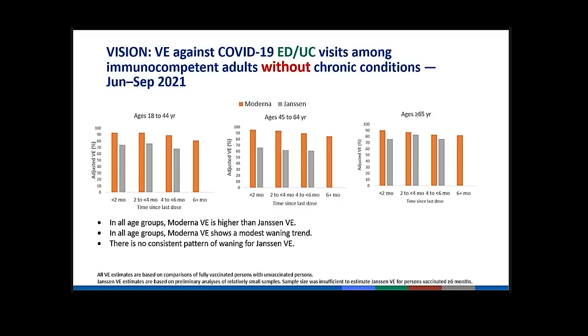shown in gray. Data is stratified by age, with the left showing age 18 to 44 years, the middle showing ages 45 to 64 years, and the right showing ages 65 years and above. The x-axis shows the time since last vaccine dose. In all age groups, mRNA VE is higher than Janssen VE. In all age groups, mRNA VE shows a modest waning trend, while for Janssen, there was no consistent pattern of waning. Next slide, please.